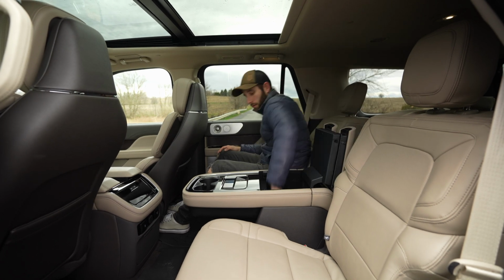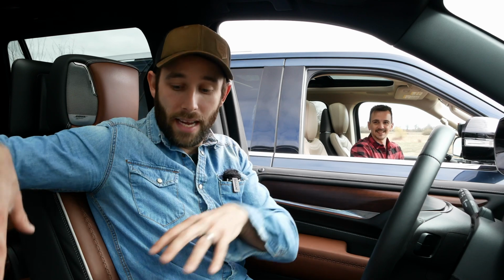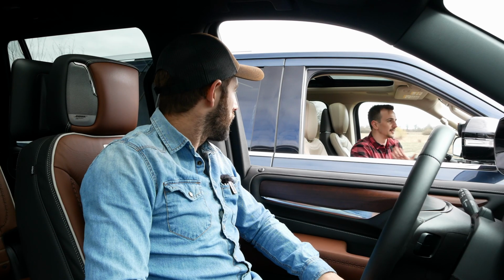Big center console, plenty of storage. Like you got 4 cup holders back there. You got storage in the center console there. You got storage under the center console. Like, there's so much storage. You can live with this, literally.